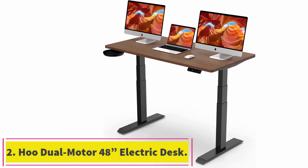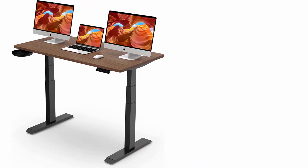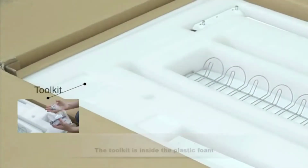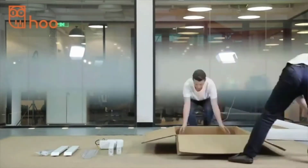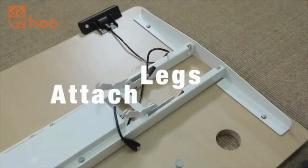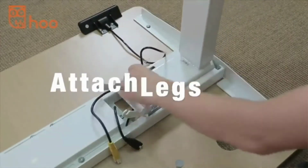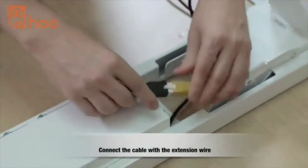Who dual-motor 48-inch electric standing desk. Second on our list of the most stable standing desks is our best value choice, the Who dual-motor electric standing desk. This one offers a sturdy steel frame, a long warranty, and a stylish worktop. However, it's much more affordable compared to other heavy-duty standing desks.